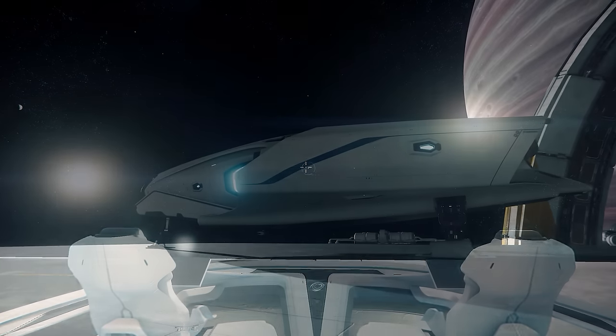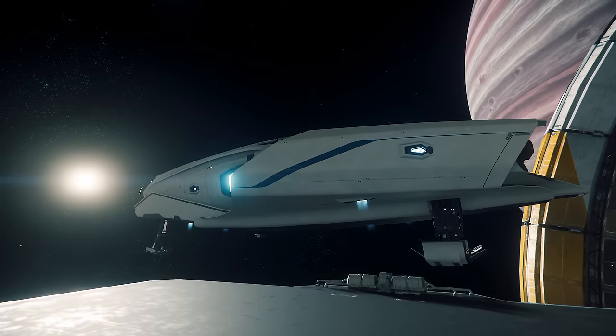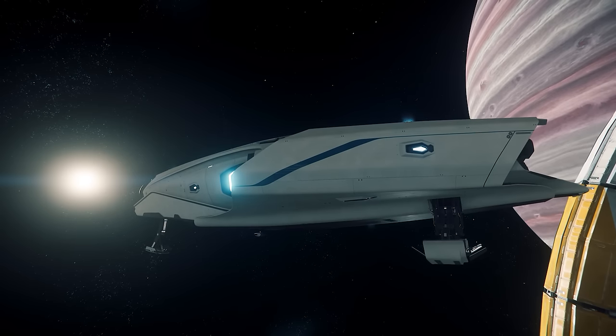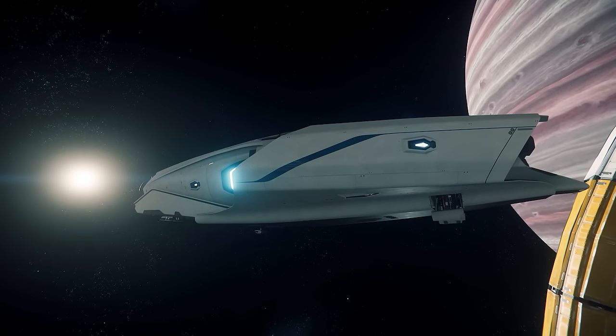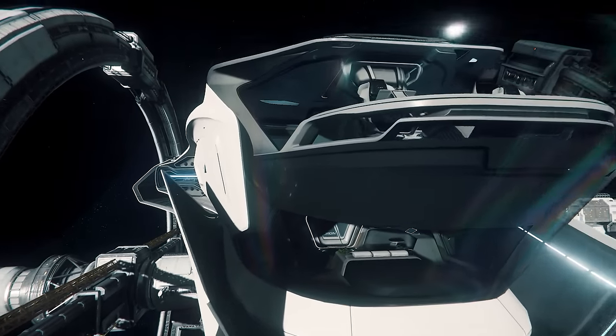This? Well, this is the 600i, the most recent ship added to Star Citizen, and certainly one of the best looking. However, it's not without its flaws, and in this video, that's what we're going to be talking about.